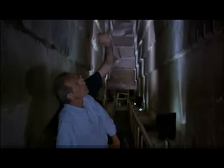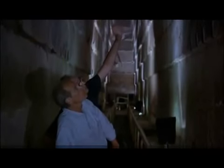There is something more. Look at the third cobbling. Look at this groove. Yeah, it runs the whole way. All the way on the gallery, on both sides. Well, what was it used for? I think it was used to hold another wooden beam on which the trolley was sliding.